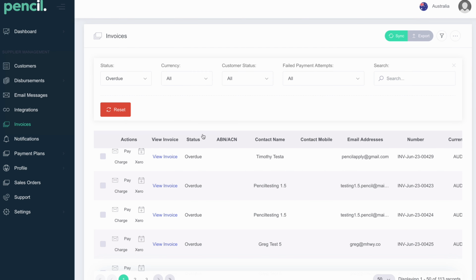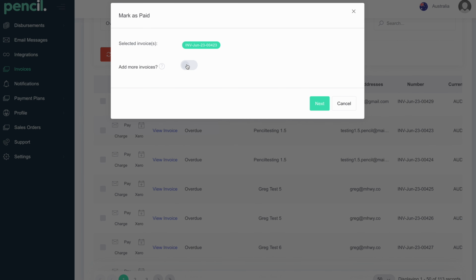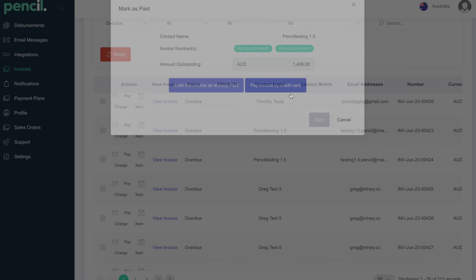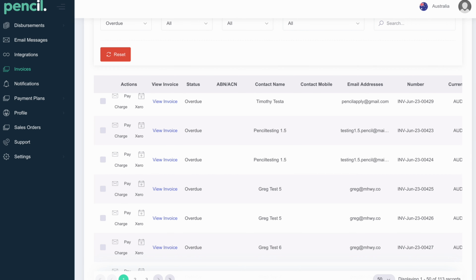To automate this process, we need to get a card on file. There's three ways that you can do that. The first is when either a customer is paying an invoice or you're taking a payment for an invoice over the phone. You'll simply click on Pay Invoice by Credit Card, then enter the credit card information and save credit card details for later. Once that's paid, it'll automatically store those card details against the customer.